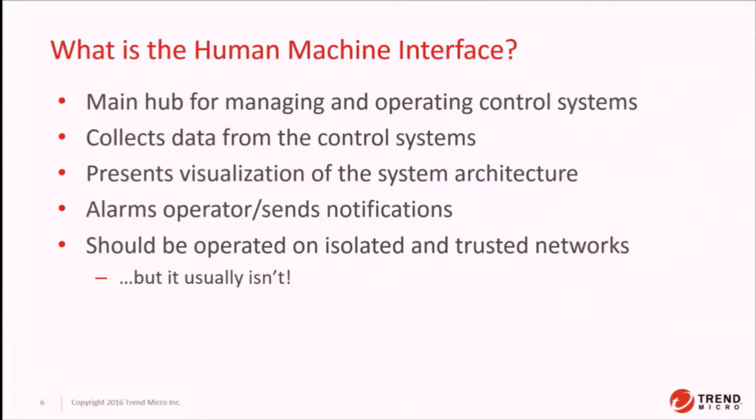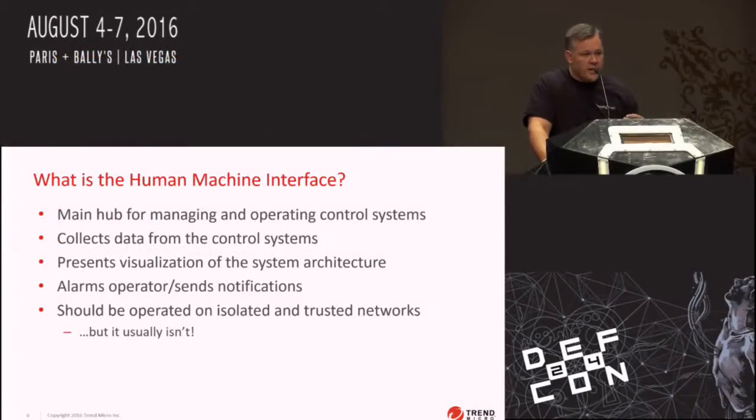Well, its primary job is to provide status of the critical infrastructure, things like alarms, notifications. They also provide highly advanced and customizable visualizations that give operators insight into what is going on in their critical infrastructure. And a lot of these, you can develop and customize these visualizations for different components in your actual infrastructure. Now, they're supposed to be air-gapped and run on isolated and trusted networks, but this is really not always the case, and we'll talk about attacks here in a couple minutes where they took advantage of HMIs that were not on isolated networks.